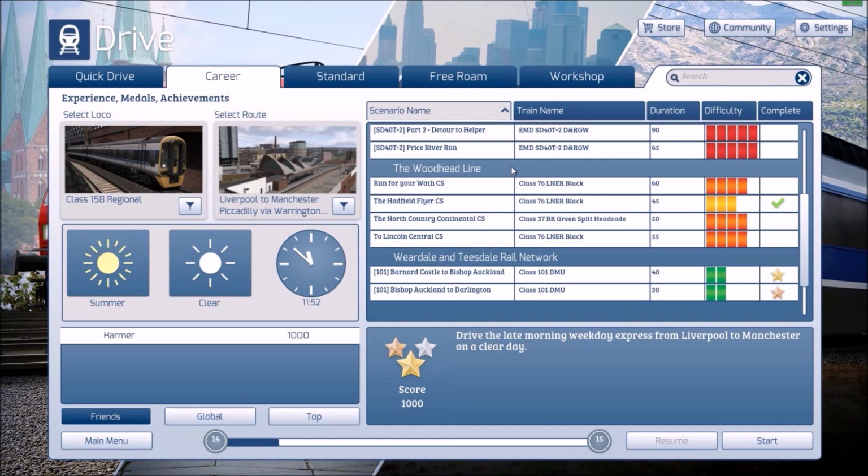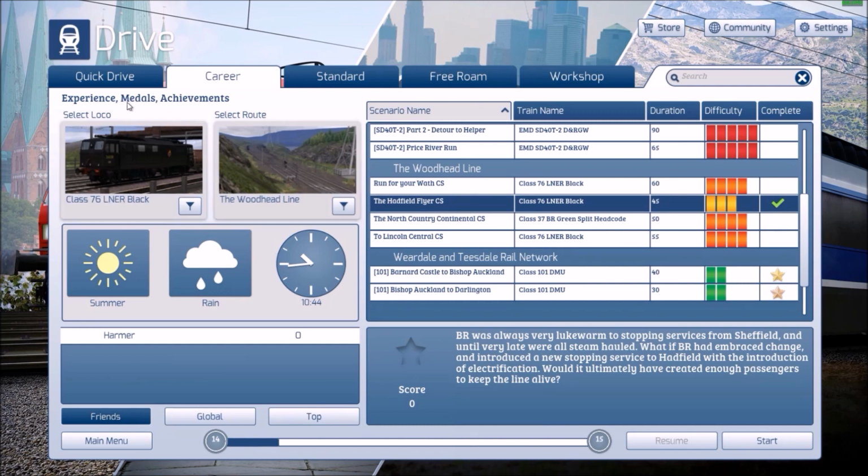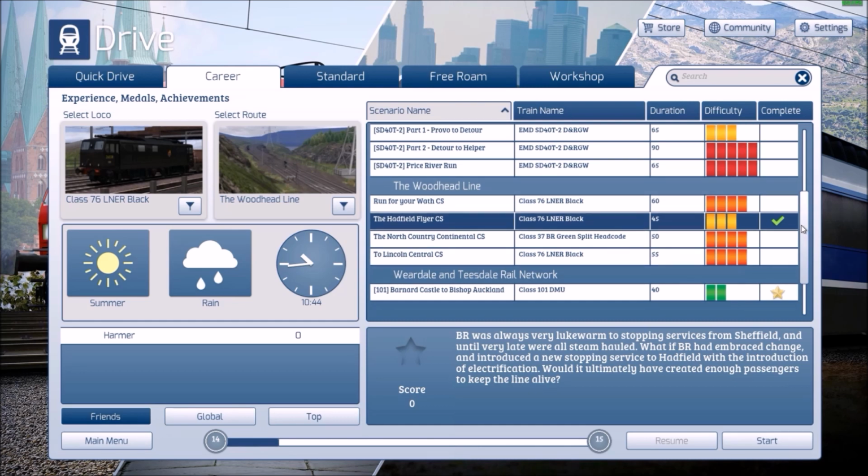I'll go through some of the details of the Woodhead line, and we'll have a closer look at it. But essentially, we're going to look at this particular scenario, which is the Hadfield flyer. It features an electric loco on the Woodhead line. It's a 45-minute duration. Its difficulty is 3 blocks, moderate. I have completed it, but I haven't done very well. It's a pretty hard one to complete successfully. So let's just have a look at the line.